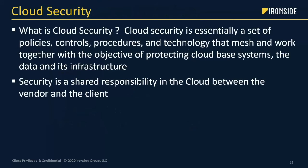Okay, so security is an important aspect of cloud migration and cloud development. One of the things that we need to understand about it is that there's shared responsibility here between the vendor and the client. The vendor is responsible for most of the infrastructure security, whereas the client is responsible for all the user and access management.